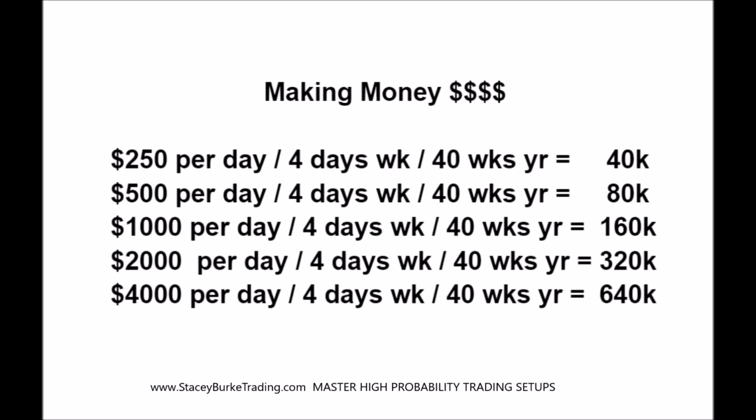It doesn't have to be a large range move, but I want to know a market's about to collapse if I'm shorting it, or it's going to burst if I'm going long. Same setups, just flipped in reverse. Long side, short side. I have a tendency to be biased to the short side, but I will look for the exact same trade setups on the long side. And we'll look at a couple of examples.